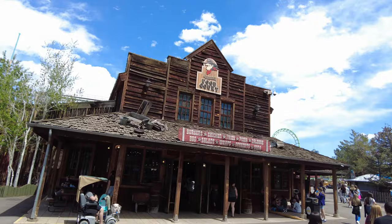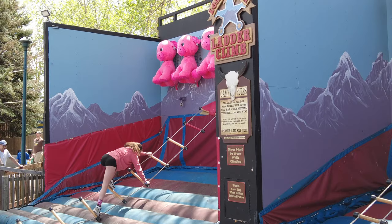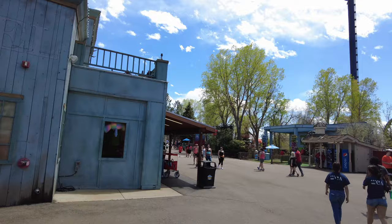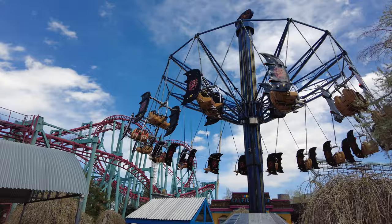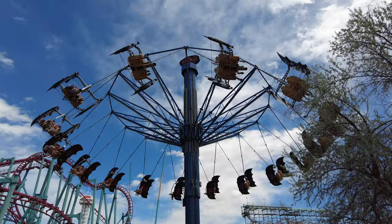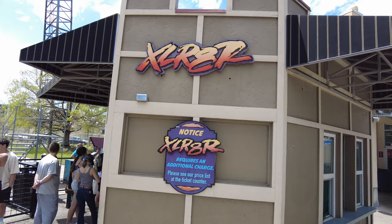Back behind the food court now, and you have some different games and activities. Here's Ladder Climb. And if you go right out of the Western town, you are back by Meow Wolf. Over by Meow Wolf and Mind Eraser is this flat ride called Dragon Wing. Awesome. Also over here is Accelerator, which is the other upcharge attraction.